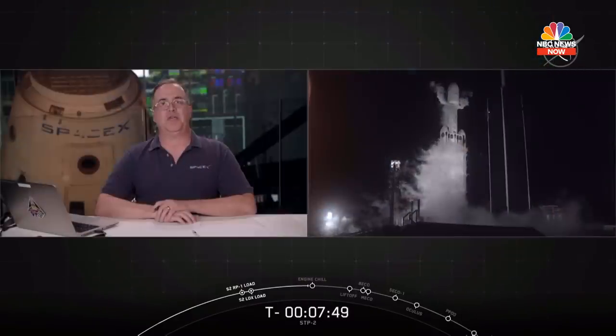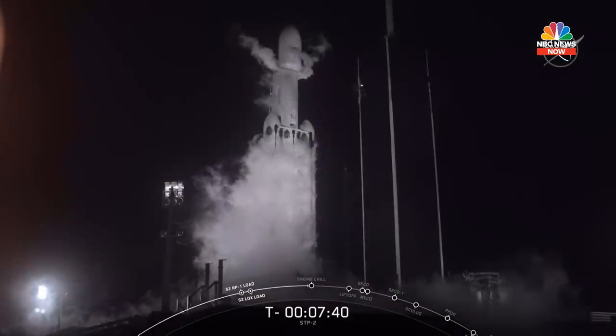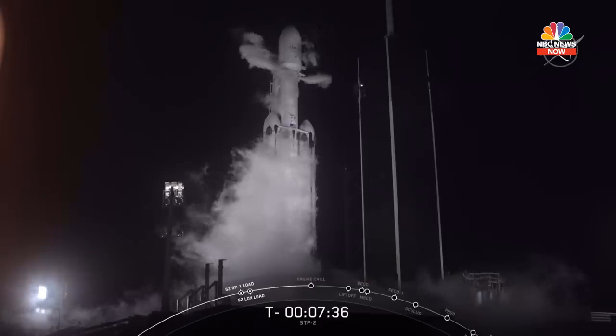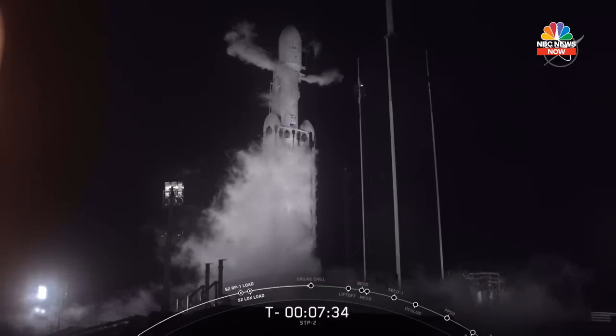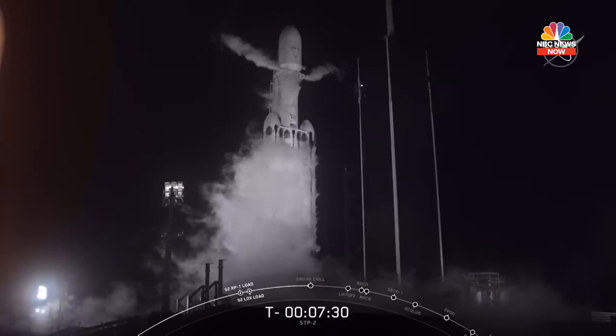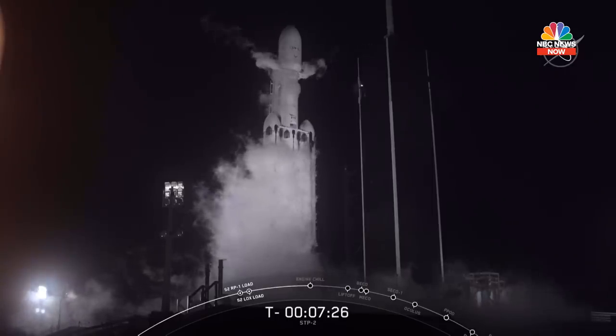The SpaceX team continues to count down for launch for the nighttime launch of Falcon Heavy. I remember watching the night launch of Saturn V on the Apollo 17 mission in December 1972, and it turned night into day. We're expecting the same tonight from 27 Merlin engines. We're currently at T-minus 7 minutes, 28 seconds and counting.